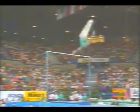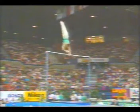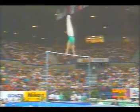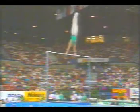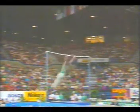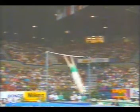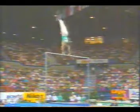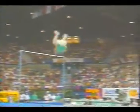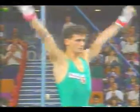And I think another release here. A little bit close, but recovered from it well. Now again, this routine, it's got a lot of difficulty in the releases. Now the dismount, which will be a triple back somersault. A very hard release to land. Shupala does it.